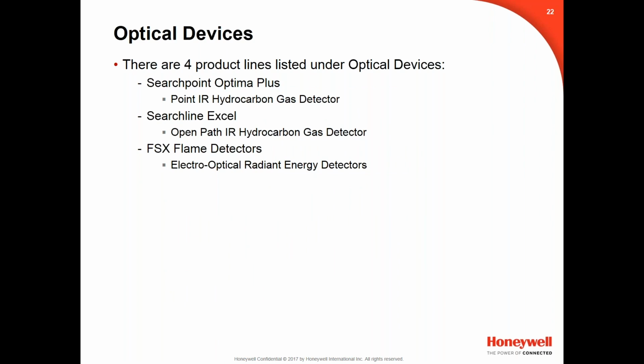When we get into optical devices, I list 3 here. We have 4 optical devices. One we've already talked about, the Regard 2 PID. We have also the SearchPoint Optima Plus. We have the Searchline Excel. The Optima Plus is a point IR hydrocarbon gas detector. So the gas needs to diffuse to that point in order for it to be sensed. The Searchline Excel is an open path IR hydrocarbon gas detector. So if we get gas migration between the receiver and the transmitter, which can be up to 650 feet apart, we'll be able to detect that gas if the concentration and the cloud is big enough. The other optical devices are flame detectors, and we're going to talk about those a little bit later.